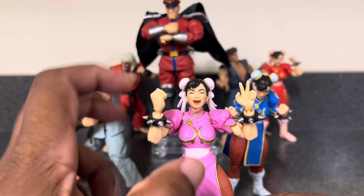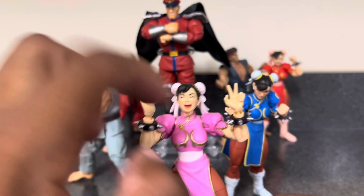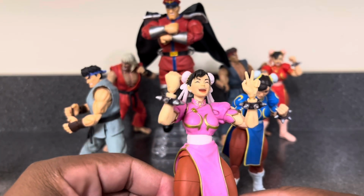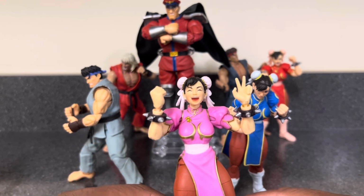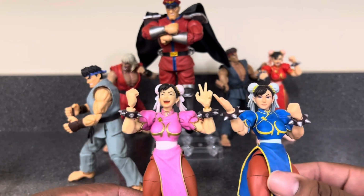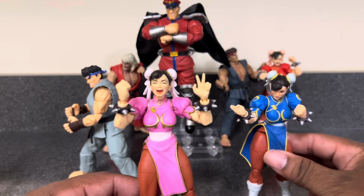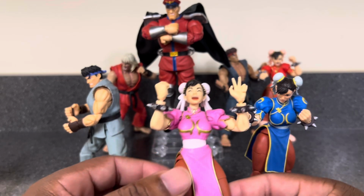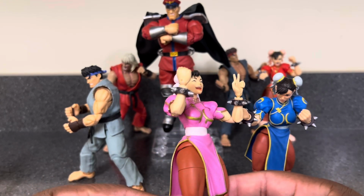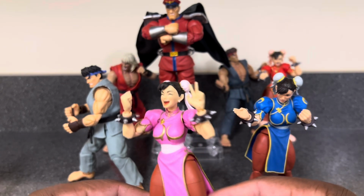One, we get the extra Yatai head and fingers, but also I love the gold accent that they gave her rather than just yellow like on the original release. Even though there's nothing wrong with the yellow, it's not a flaw, it's just that I like it. That's what I like. So she's definitely going to be the one I'm going to go with.